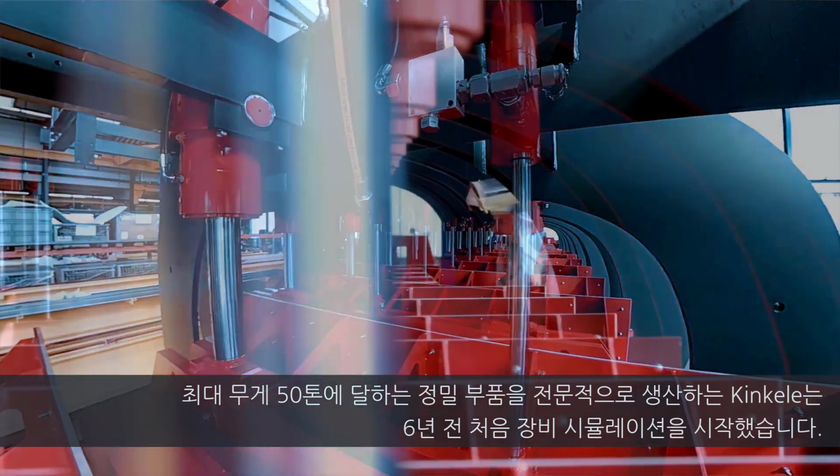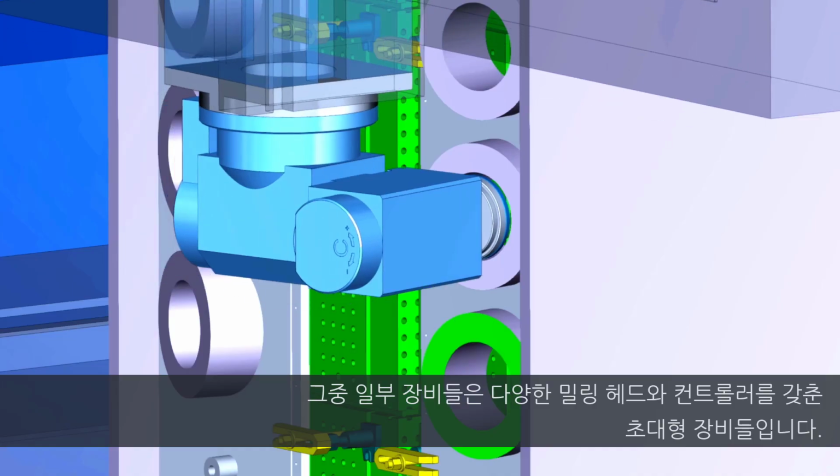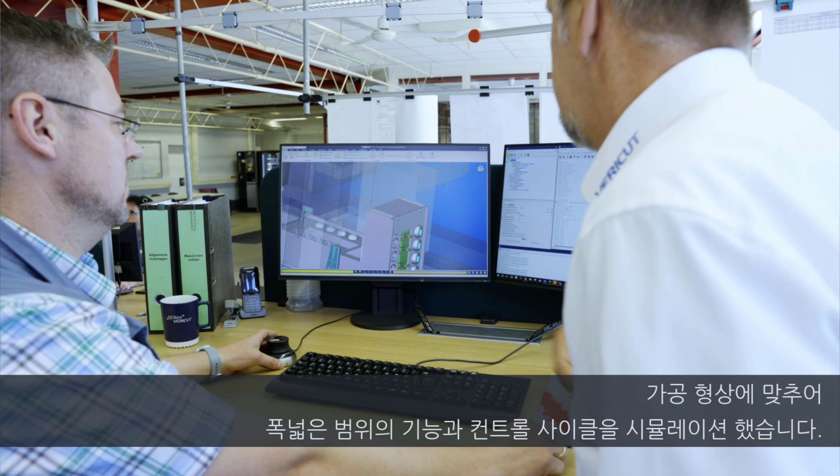Kinkele specializes in large, complex parts, weighing up to 50 tons. 6 years ago, we simulated the first machines. Some of these are very large machines, with many different milling heads and controls. Because of the workpieces, we had to simulate a wide range of functions and control cycles.